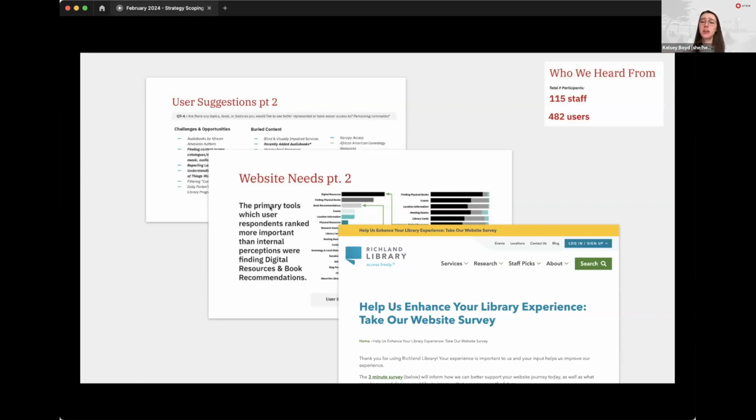So for example, we heard that digital resources are much more of a priority to users compared to how the staff think that they're important. And book recommendations are something that are more frequently requested than the staff would expect. So making sure that we can kind of compare those data sets and hear from both groups.